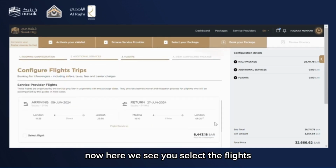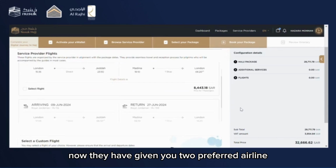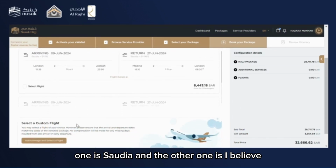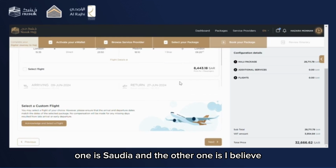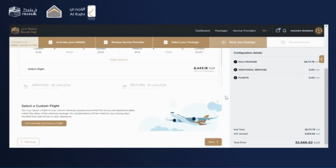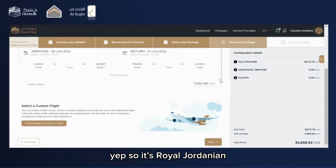Now here you select the flights. Now they've given you 2 preferred airlines. One is Saudia and the other one is, I believe, Royal Jordanian. Yep. So Royal Jordanian. So those are the 2 flights.